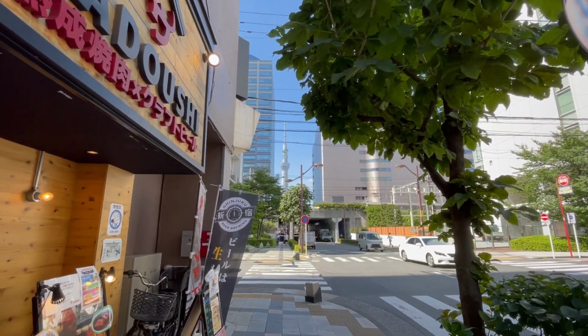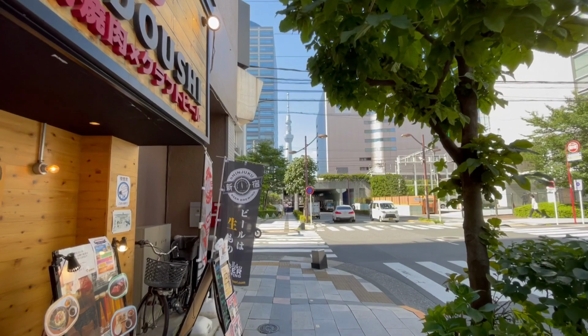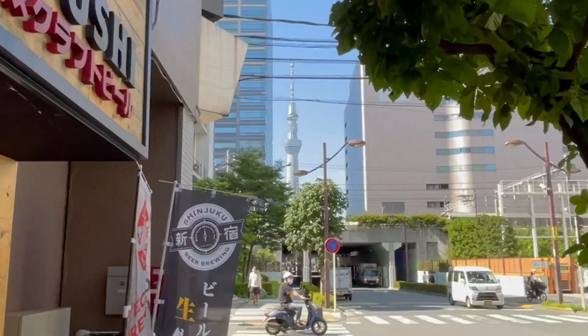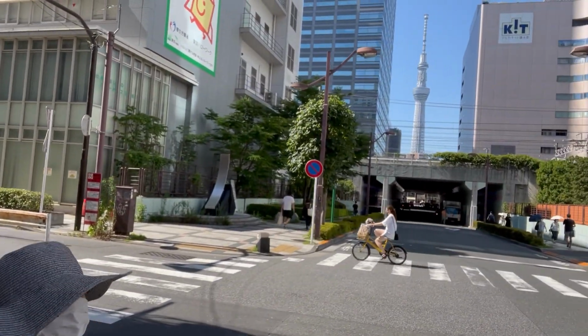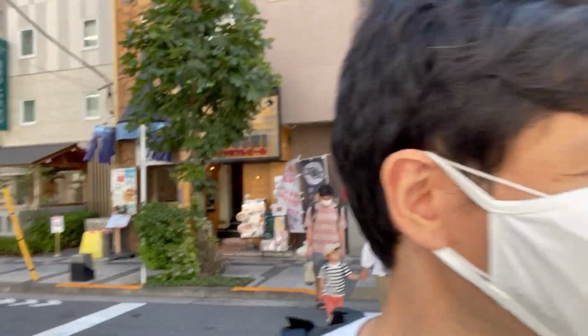So we just finished the lunch, and just in front of this restaurant, you can see the Tokyo Skytree view. Bye bye Skytree, Tokyo Skytree. Bye bye restaurant.